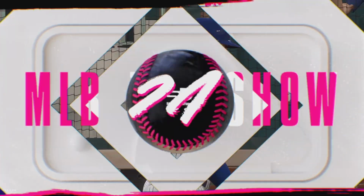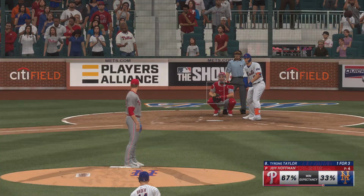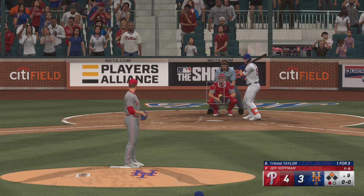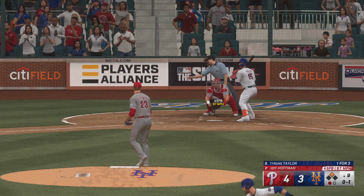You know, Boog, you often think of sliders more for that horizontal movement, but most of the good ones have both vertical depth and that horizontal movement, and that's what we saw right there. Good drop on the break and got him to swing over the top. Taylor in the box now.